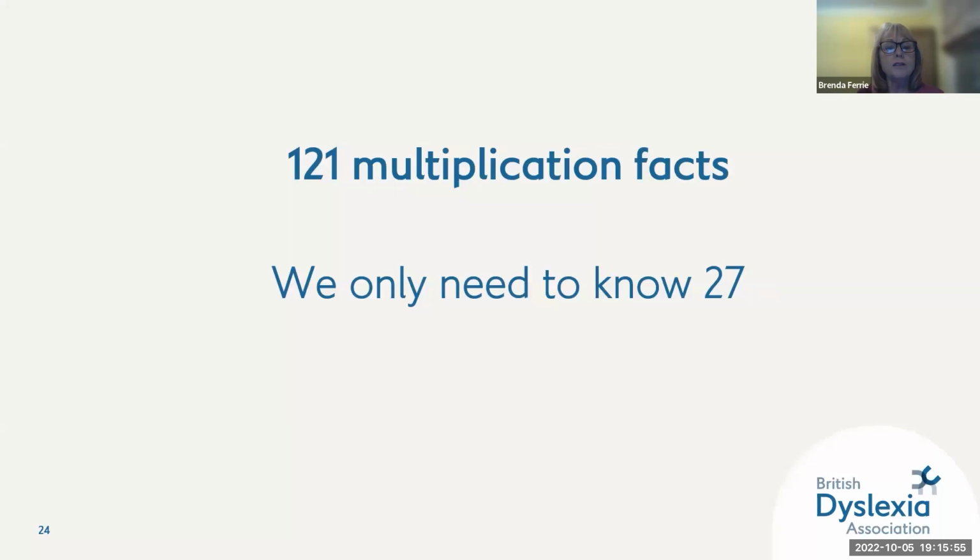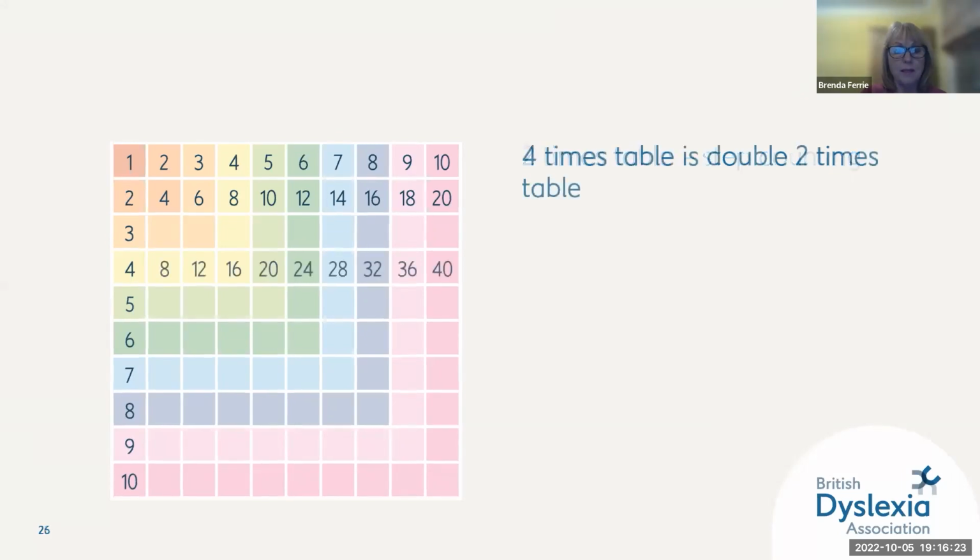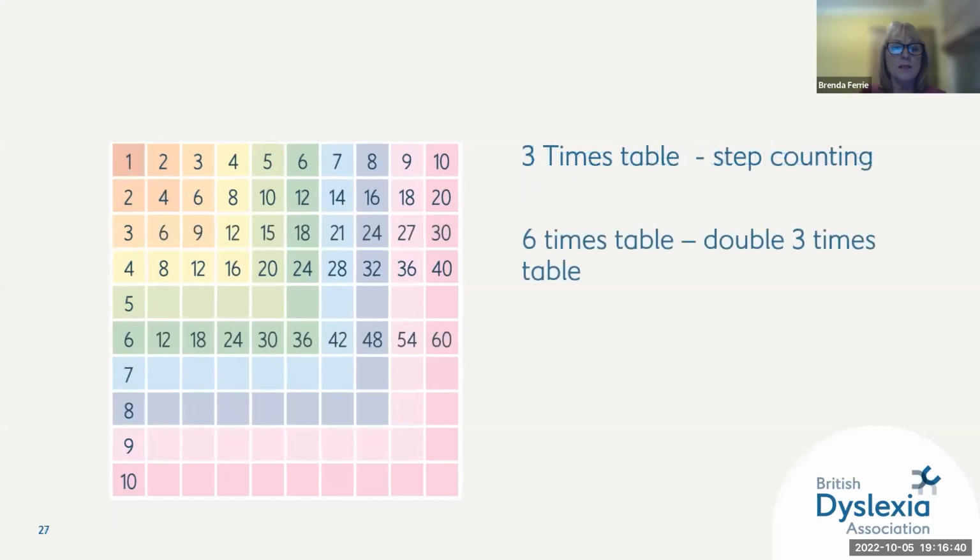So of the 121 multiplication facts, we actually only need to know 27. And what I do with all my students is to teach them how to make their own multiplication grid. And this is a multiplication grid. So we start off with the 2 times table, and they fill that in and they do it by step counting. So 2, 4, 6, 8, 10, 12, 14, 16, 18, 20. Then if they double that, because they've been taught doubling, they have their 4 times table, because they can see that, from the counters and building what the multiplication looks like, that your 4 times table is your double 2 times table. Then you can do your 3 times table, which again you can do by step counting.